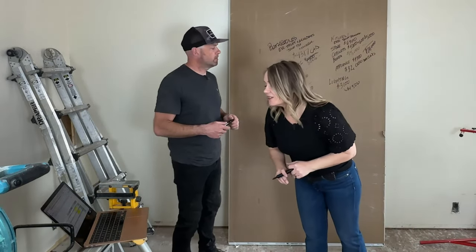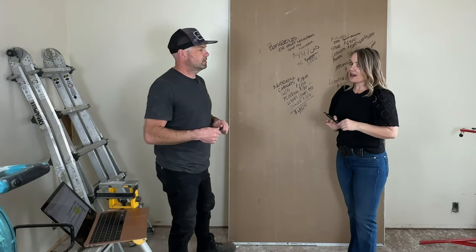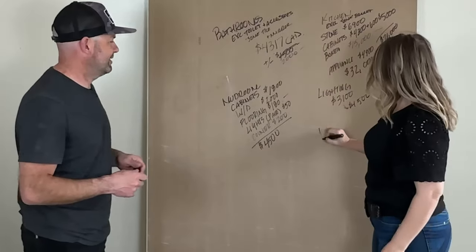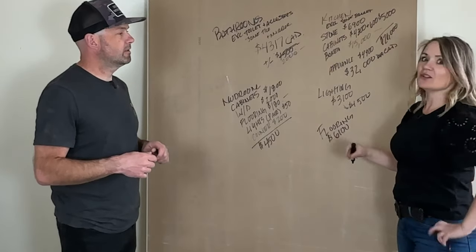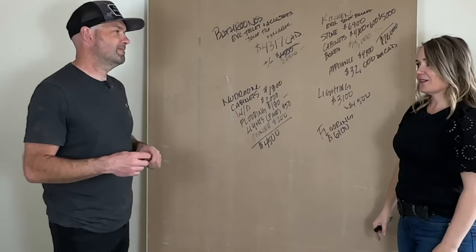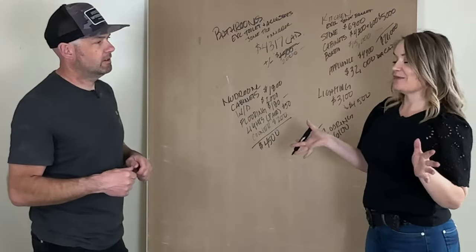Flooring. I had originally budgeted $6,500 for flooring. I am happy to report that I got it almost perfect: $6,100. And the one thing that was painful with the flooring was the nosings were so expensive and we have so many stairs. Yeah. So, holy cow.